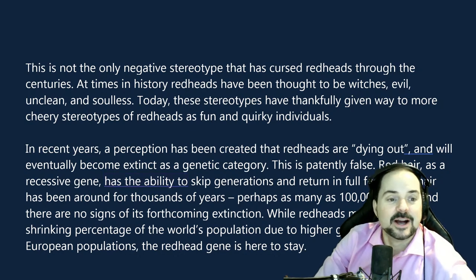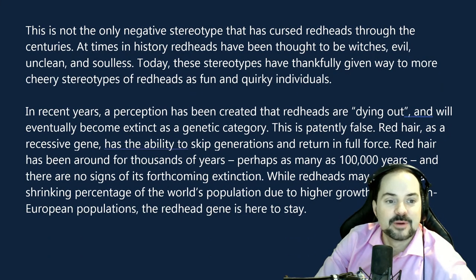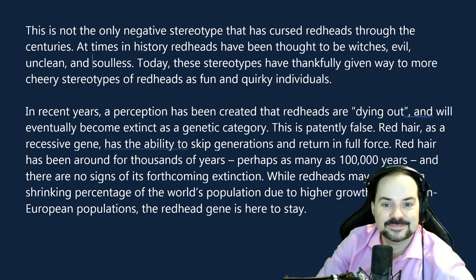Okay, Silviana, whenever you're ready, I've brought up the last couple of paragraphs. Just read them both, please. Okay. This is not the only negative stereotype that has cursed redheads through the centuries. At times in history, redheads have been thought to be witches, evil, unclean, and soulless. Today, these stereotypes have thankfully given way to more cheery stereotypes of redheads as fun and quirky individuals.